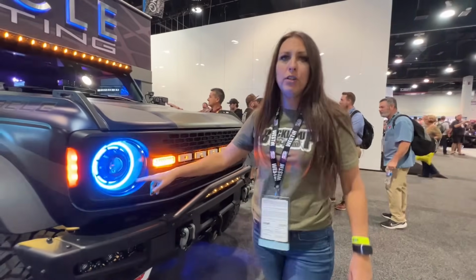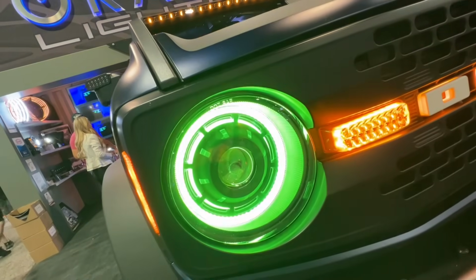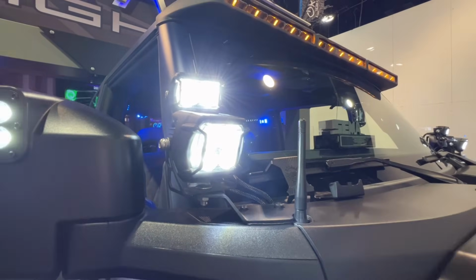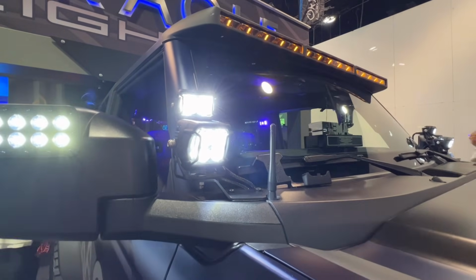A couple other updates that they have. They do offer their Oculus headlights now in RGB, not just white or amber, which is really cool, but the new pod lights. And the coolest thing is they've had a lot of feedback today from the show about the mount for the pod lights. And I personally like it as well because you can stack the pod lights on top of it. So really cool stuff.